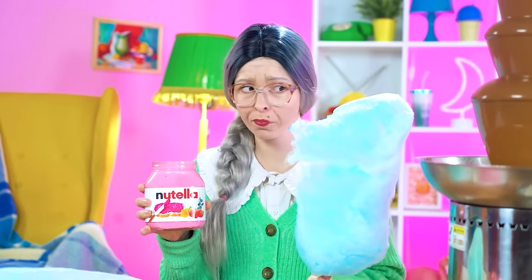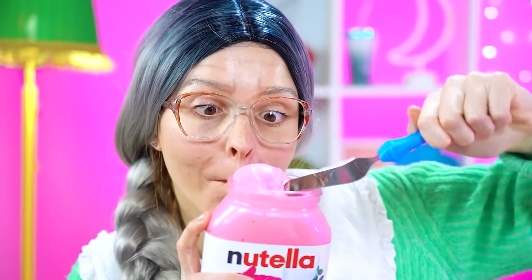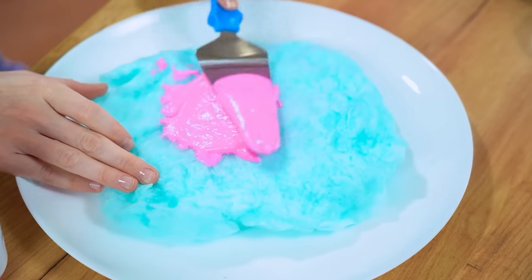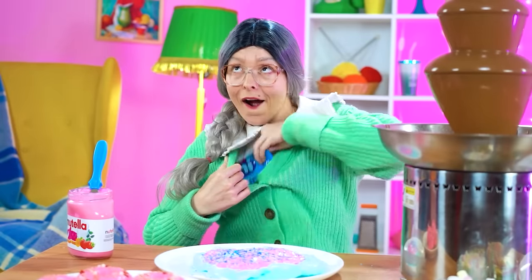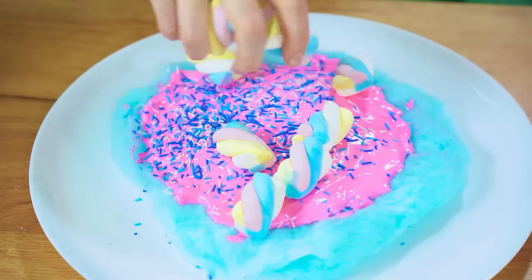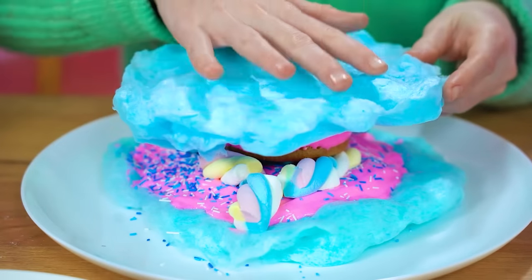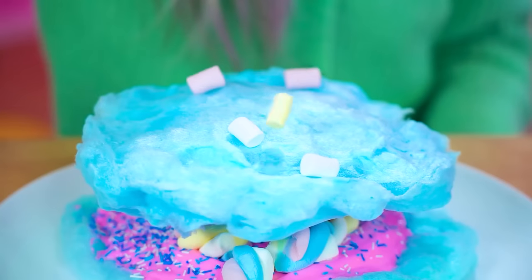Oh. Wait. I have my own idea! Let me just grab this beautiful fluffy blue cloud and then spread this gum pink Nutella just like this and just like that! Sprinkle the pretty pretty sprinkles in! Grandma's always gotta have a trick up their sleeve! That's right! Add the donut! Another layer of cotton candy and marshmallows for the final touch! Ooh, nice!